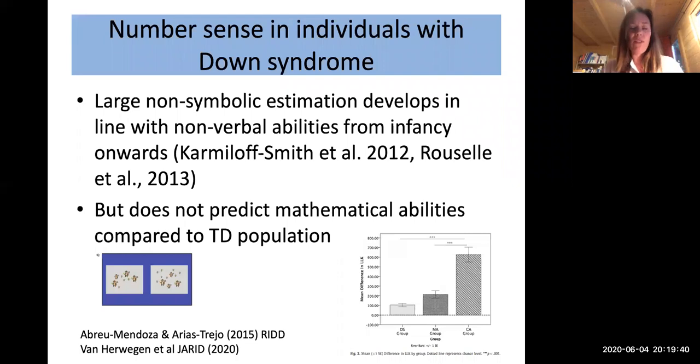So what do we know about number development in individuals with Down syndrome? When it comes to the number sense, which is this understanding how numbers relate to each other, which we know in typically developing children develops from birth onwards, we've shown both in infants with Down syndrome as well as older children and adults with Down syndrome that they can estimate large groups and see differences. For example, here you see the picture between two different numbers of monkeys, and when people are shown this, they have to very quickly say which picture has more monkeys in it, so it's the one on the right hand side.